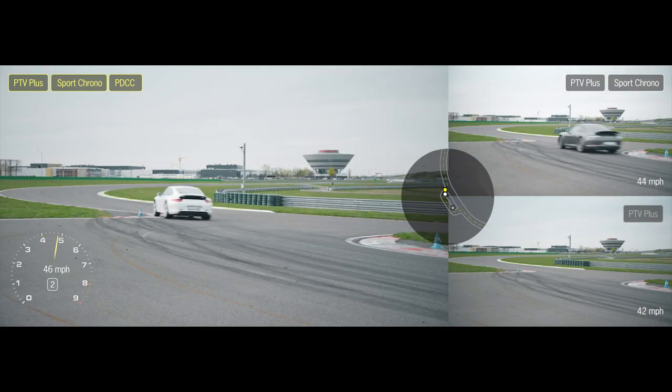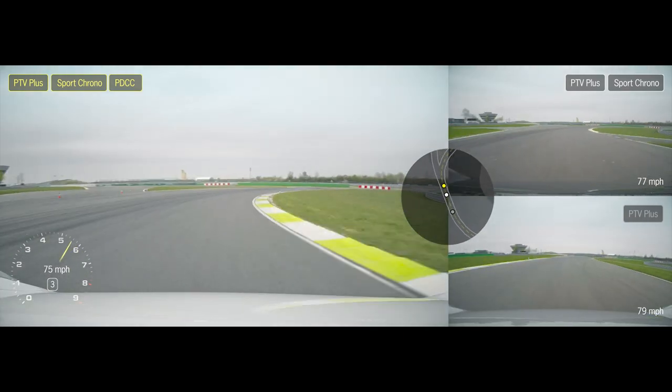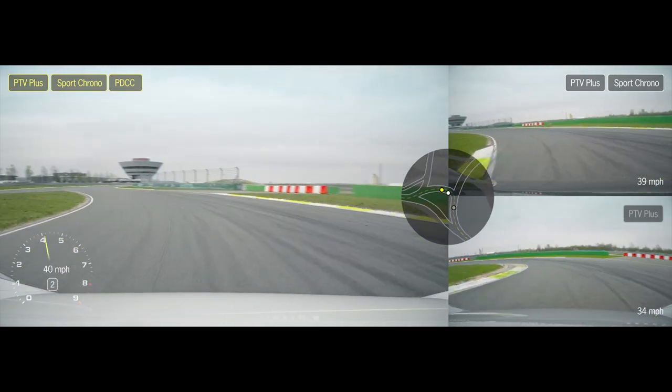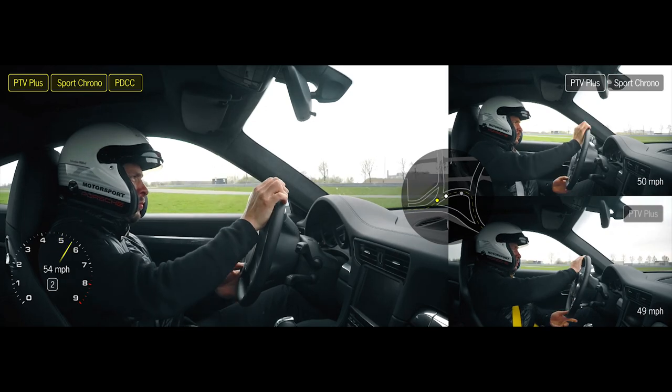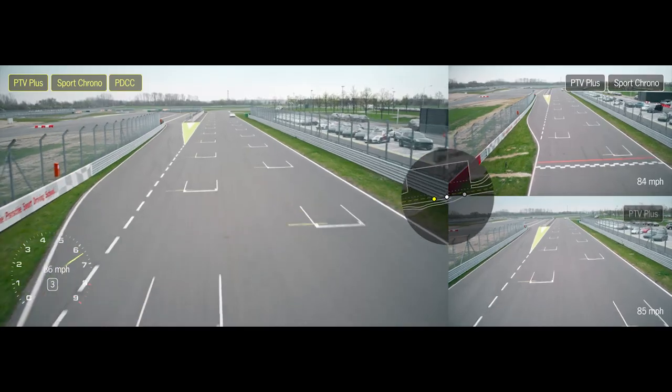PTV Plus, the Porsche torque vectoring system, displays its effectiveness here, particularly in our long right-hand bend. The inside rear wheel is braked slightly, directly when turning into the corner, while a greater amount of drive force is distributed to the outside wheel, resulting in an angular momentum so the vehicle can turn faster and more safely into the bend.